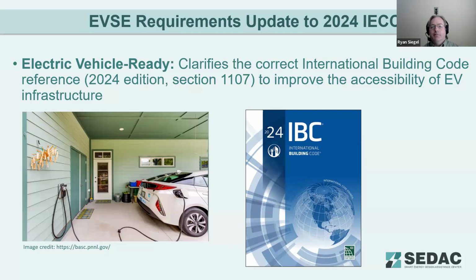Similarly, for EVSE, updating that to make sure that even if a jurisdiction is under an older IBC, the stretch code will reference the latest 2024 edition for those requirements.